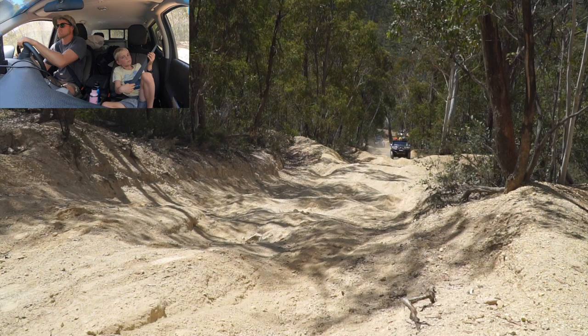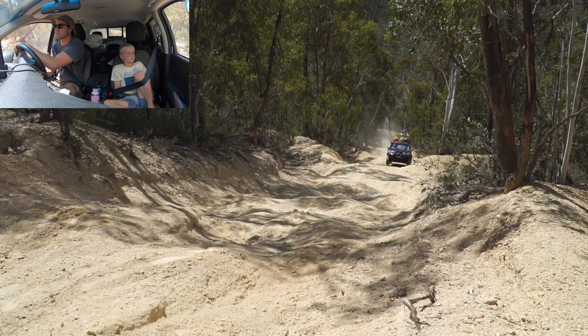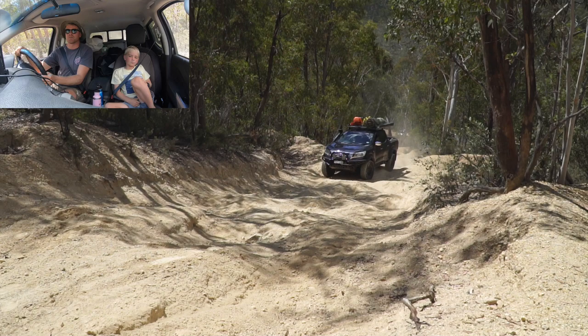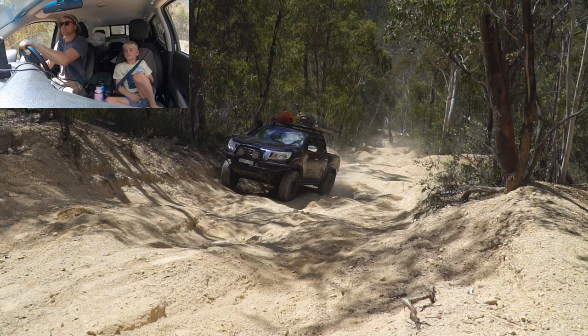It's a bit hectic. Still sweating from running the camera all the way up this hill. This is definitely the most challenging hill we've done today. We're trying to pick a line through those holes everywhere. Pick that mile line.